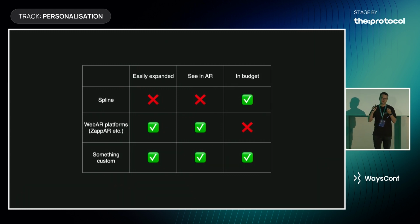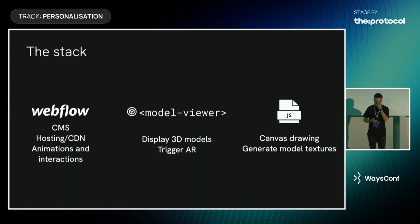The pros here were that we could use Webflow's CMS, which allowed us to expand the world accordingly as new packets of suites were launched, new worlds. It would allow us to do that AR functionality that we needed via Model Viewer, and it was also within budget. So let's talk a little bit about the stack without getting into the weeds.